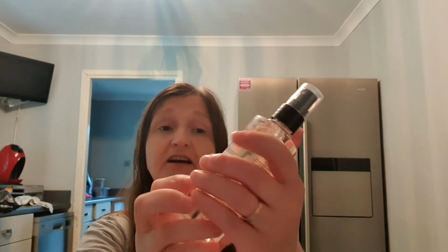The other thing that I got was a nice body spray for her. This is the Superdrug Layering Lab. So they've got lots of different scents and you can wear them on their own or you can layer them together to make a unique scent. I just got the one for her.